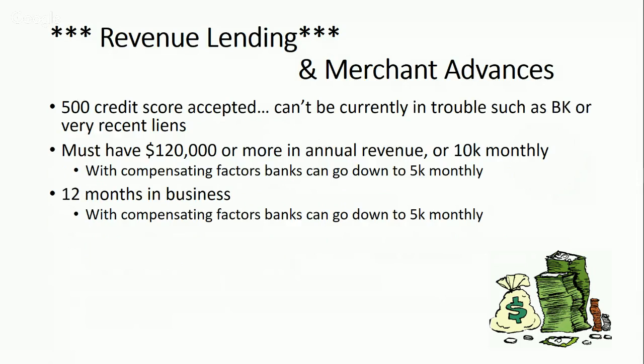They usually want to see 12 months in business. Again, I messed up this little sub point here with compensating factors. Banks can go down to 5 months. That actually should say 6 months. So 12 months of business is the norm. But if you have compensating factors like really good revenues, consistent deposits, lots of money left over in your bank account, good credit, any of those things, then they might consider doing an advance for you, even if you've been in business as long as 6 months instead of a year.